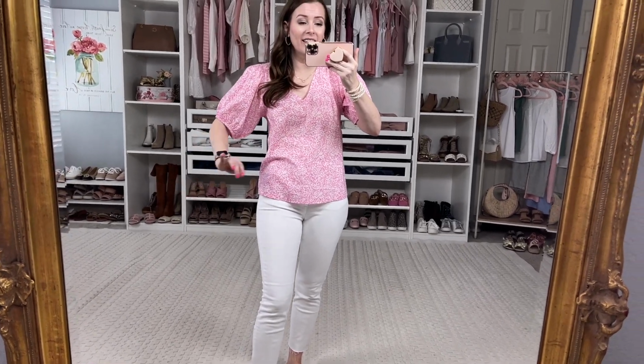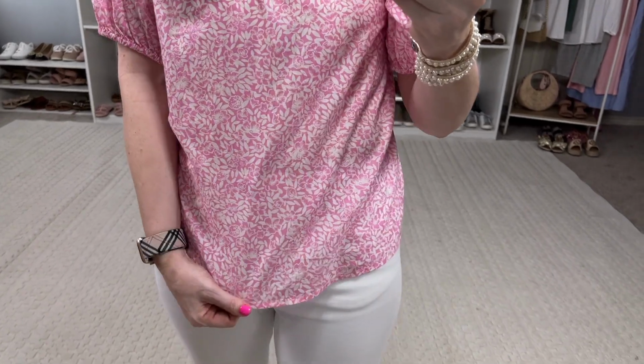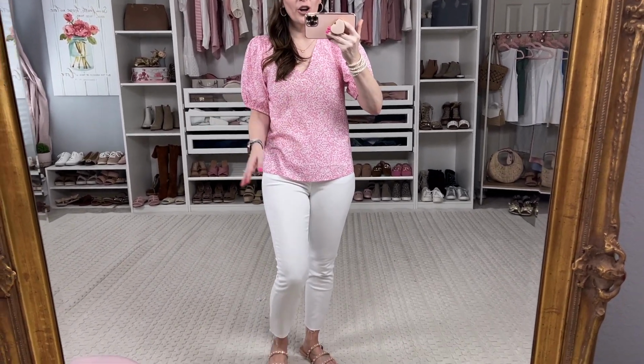The little puff sleeves are perfect. They're not tight or anything. They're going to give you a lot of breathability, and this pattern is just everything. It's so cute. I love this pink and white floral pattern. I have it with the same jeans and the same shoes, but this top could be perfect for work. You could throw a cardigan over it if it's cold where you work and then warm outside. This is so, so good.